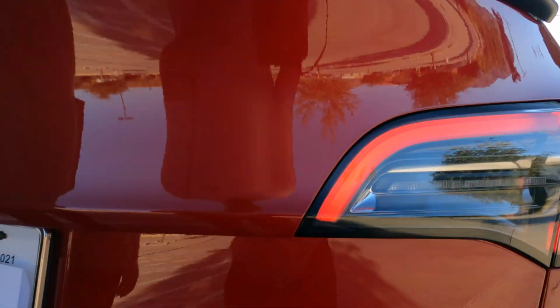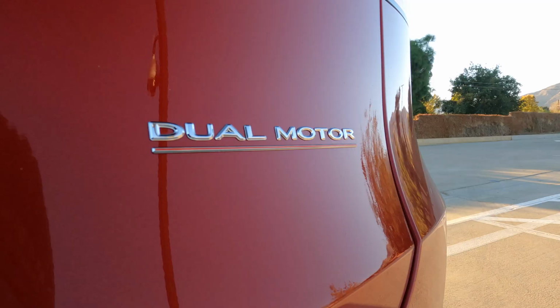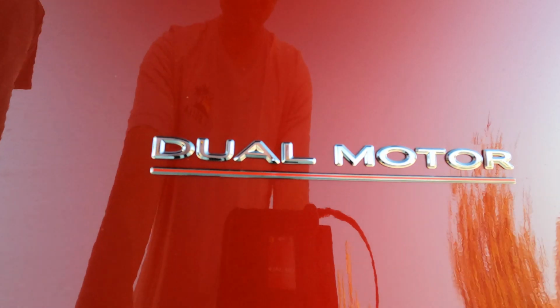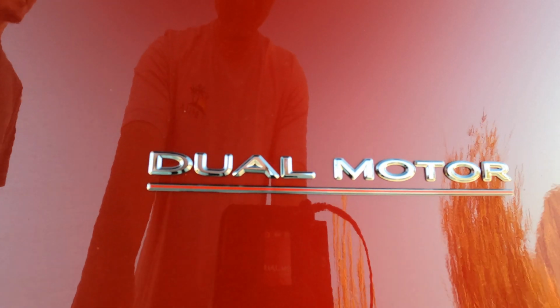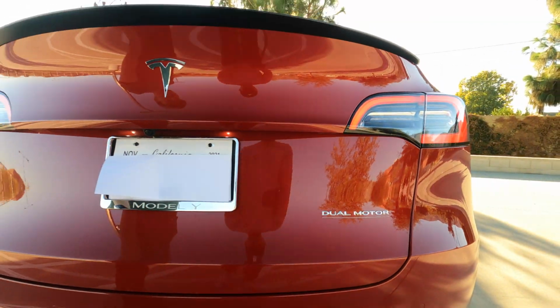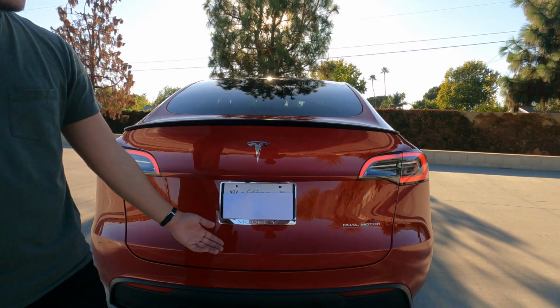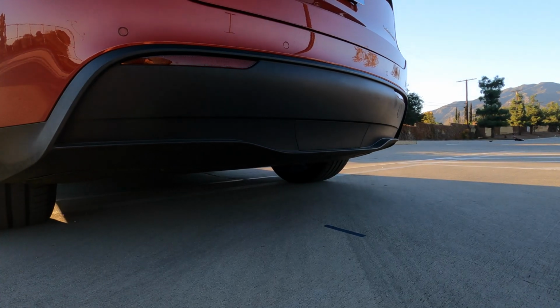Right below that, I do want to mention there's the dual motor logo. Looks pretty cool. If you ever see the red line at the bottom, it means it's a performance model or a Plaid model. I don't recommend racing these, especially racing in general, but these are of course the performance models. And then at the bottom, we've got the diffuser and everything, pretty cool.